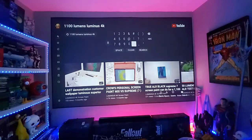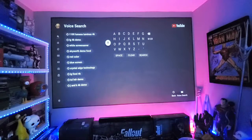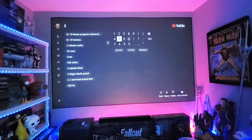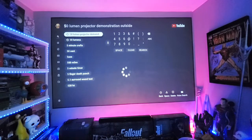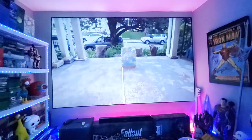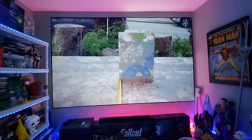These screens weren't even black. This is on silver technology we used to develop. We don't do it anymore, but there you go, right there. 50 lumen demonstration. I told somebody, if you can see any company doing the same demonstration, I'll give you free screen paint for a year. Fantastic. I didn't think the screen would pick up this clear.